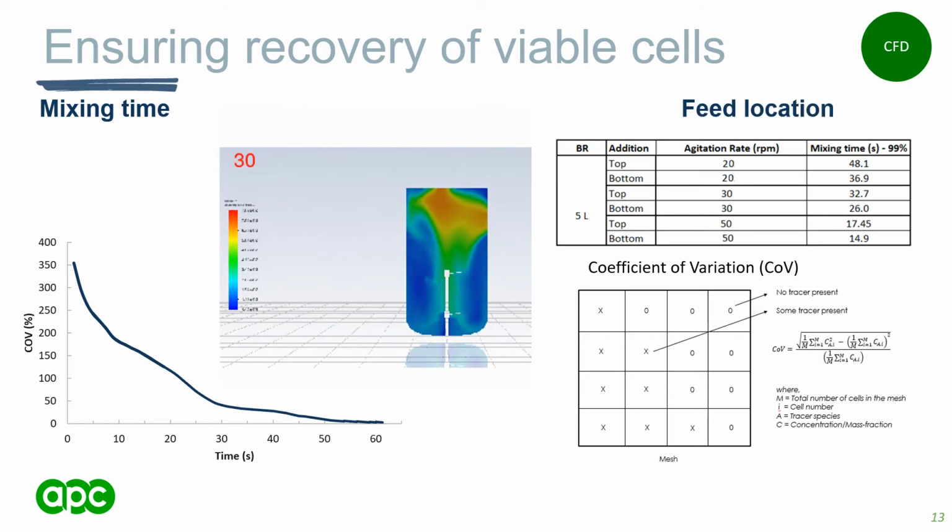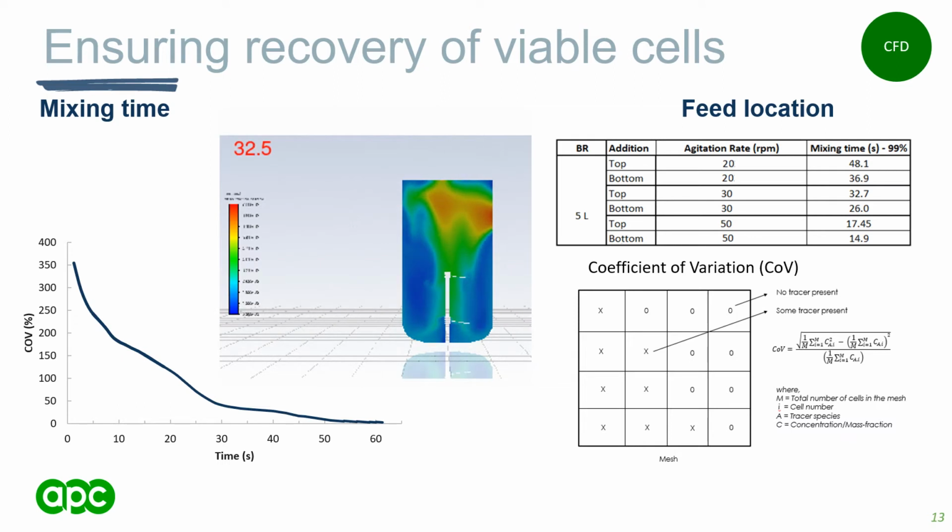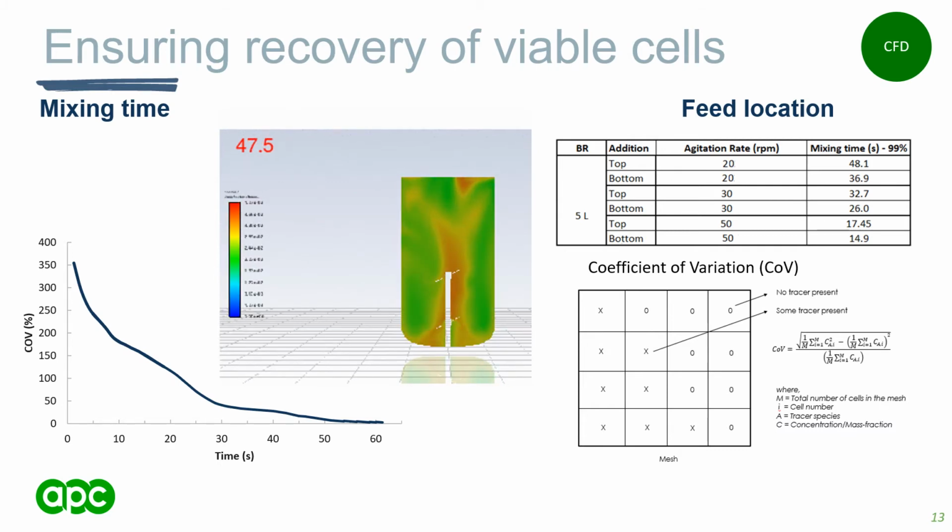In this study, we analyzed a 5 liter bioreactor, and the mixing time was decreased by changing the overhead feeding to a bottom feeding. We also use this type of mixing analysis for comparison across mixing scales, or to quantify mixing time optimization and mixing across processes with different process conditions.